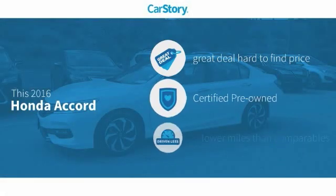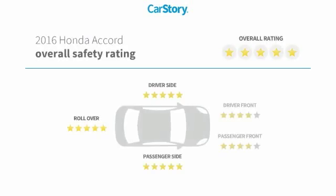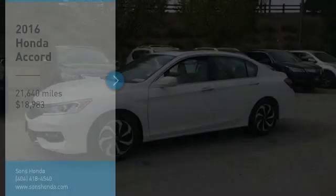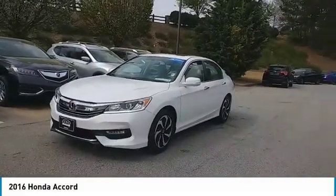Car Story research indicates this vehicle as being a great deal that is hard to find at this price. Certified pre-owned and low miles, and has been listed as an IIHS top safety pick with these ratings. We are pleased to show you the 2016 Accord.